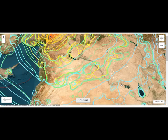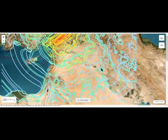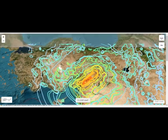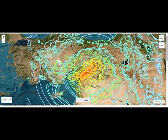Anyway, it goes all the way down into Mesopotamia, right here. Okay, the Euphrates and Tigris rivers, right there, and a lot of other rivers as well, and lakes. And that's why you have all these buildings collapsing, besides the fact that maybe their building code was not too good to begin with.